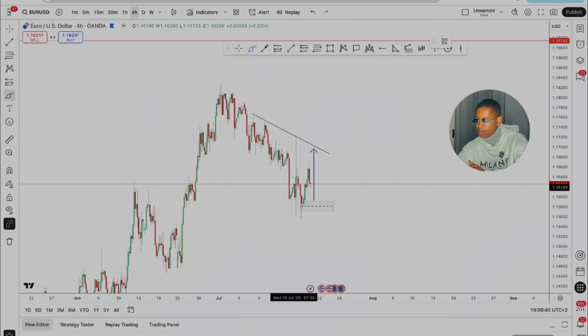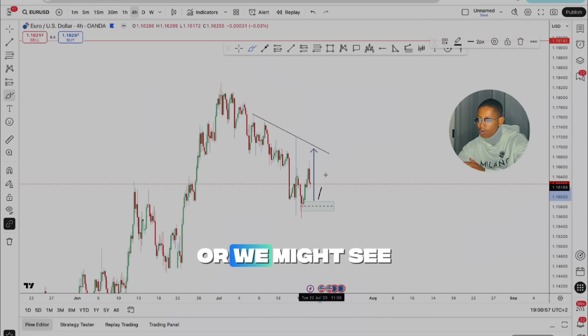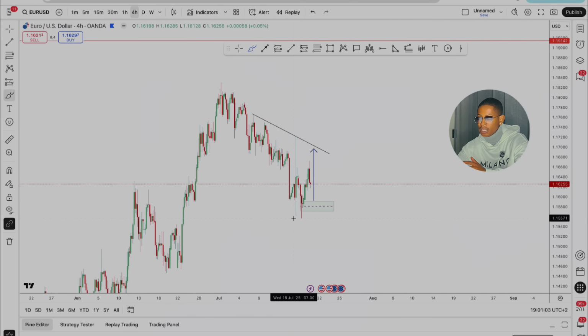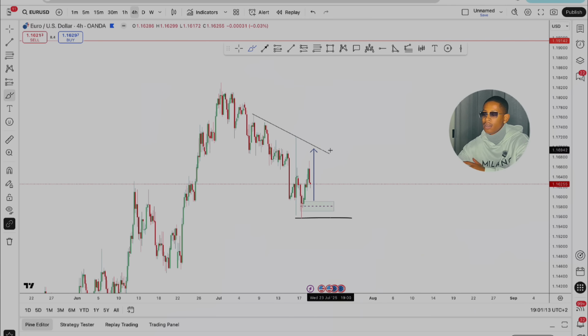One thing that we could be seeing is either price could come test these lows here and then go up to resistance here that it touches, and from here we would either see it push all the way to the upside, or we might see it respect it and then go all the way down. That could happen, but since this is a low, we could also see price just breaking below, then coming back up to retest somewhere around here, and then we could execute that sell on it.